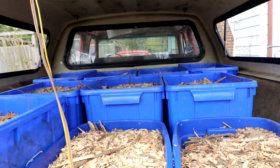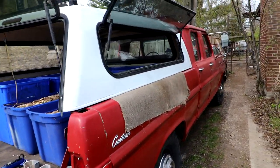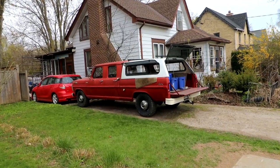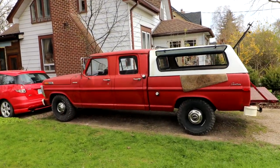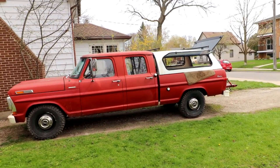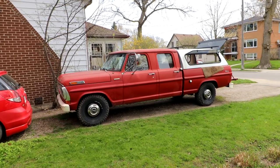If I ever want to transport bonsai trees in the truck, I can do that to shows in Kitchener. I can sleep in the back if I want. It'll be kind of handy. So I was happy to pick that up. The white color looks pretty good with the bumpers being white. And so kind of the Canadian color scheme, white and red. So that's my cap. I still have to get some rubber strips to sit on top of the bed there. But hopefully, in a day or two, I'll have it all secured so that I can drive it around with the cap on.